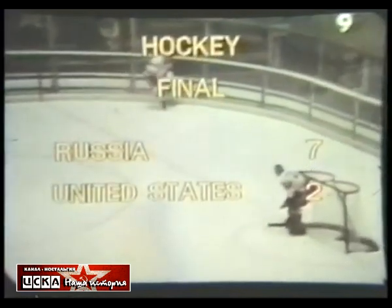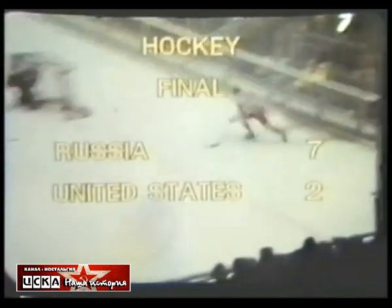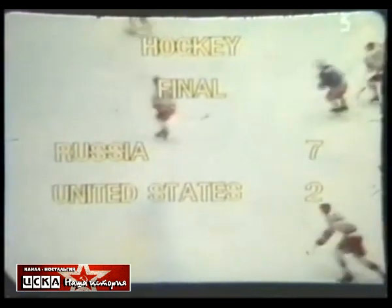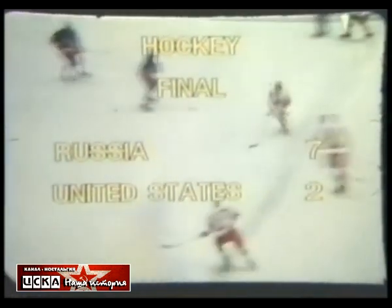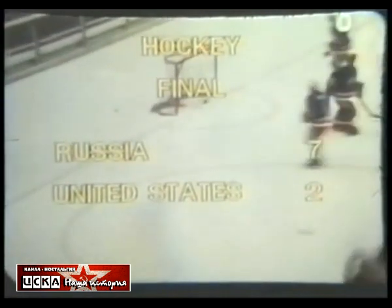And that is the way they ended, as we watch the final few seconds of the game. The Russians with 2 victories now and a tie with Sweden. The final score right there, 7-2. You'll see another goal coming up here for Russia at the buzzer, but it does not count because it came after the buzzer. And again, the final is Russia 7, the United States 2.